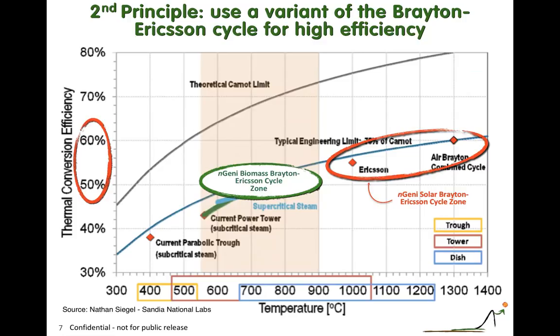So here is in degrees C, and we can see we can move from 300 degrees C, medium temperature heat, to very high temperature, 1000, 1200, all the way to 1400 degrees C. And you can see that as the temperature increases, the efficiency of the various systems can increase. There is a theoretical limit. That limit is never achieved. The blue line here provides an indication of what is achievable in practice.